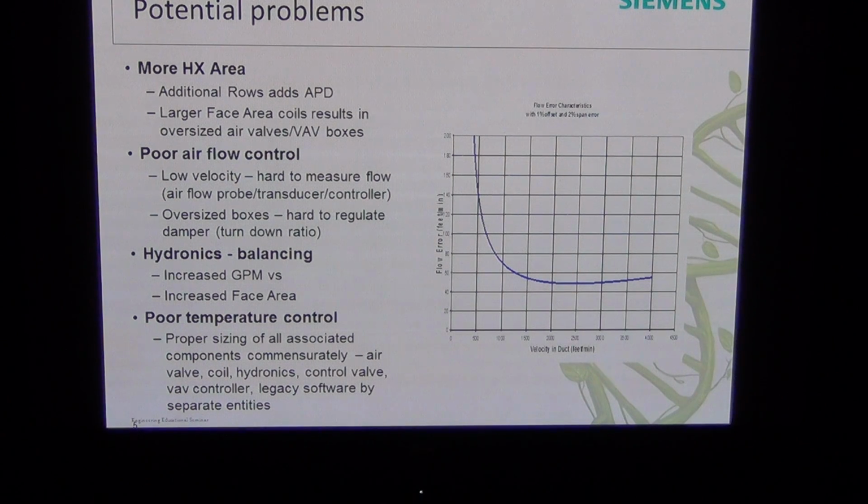You have to oversize the VAV boxes, and you basically lose the turn down capability, because a VAV box is only good for about 5 to 1, 6 to 1 turn down capability. So you go below 1,000 feet per minute, you're basically going to have all sorts of problems. So low velocity, hard to measure the flow. Oversized boxes, hard to regulate, the damper turn down ratio.